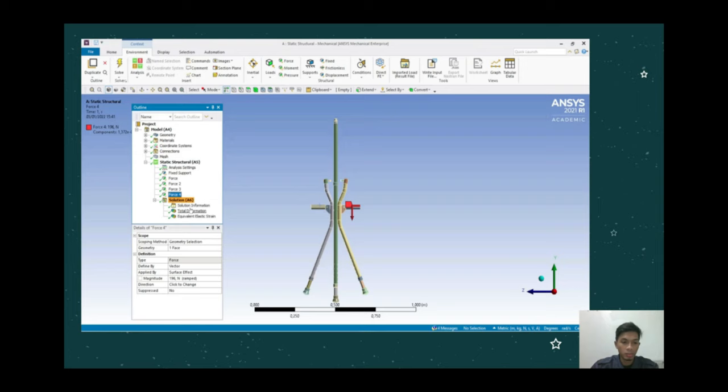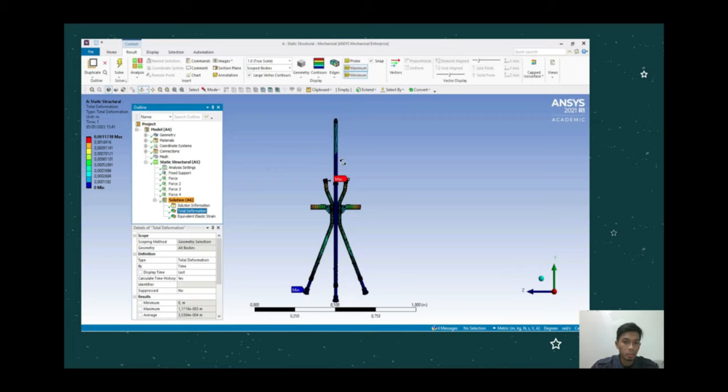For the total deformation, we have 0 for minimum and 0.001178 for maximum. In the result for equivalent elastic strain, we have 1.0737 times 10 to the power of negative 9 for minimum, and maximum we have 0.0014035 for the total equivalent elastic strain.